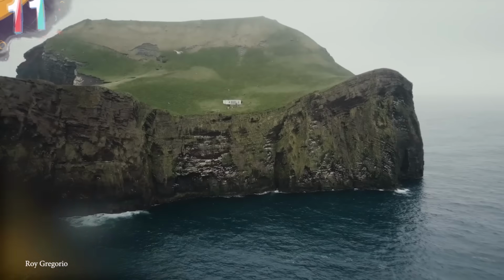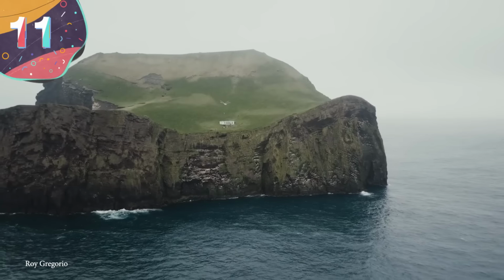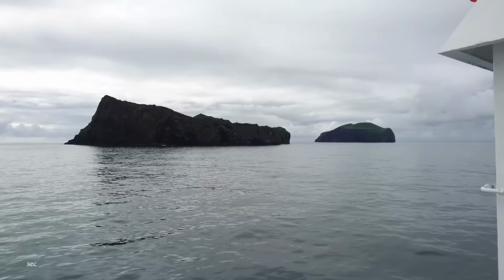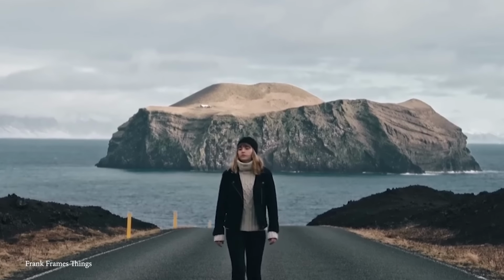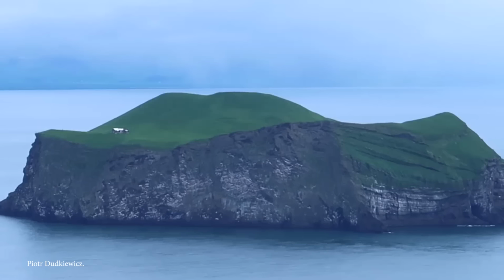Number 11. A remote island. Elliday is an island that's just to the south of Iceland and is part of the Vestmannaeyjar archipelago along with 17 other small outcrops. Covering an area of around 110 acres, there's no permanent community there or anywhere close, and the only regular wildlife is a large colony of puffins.